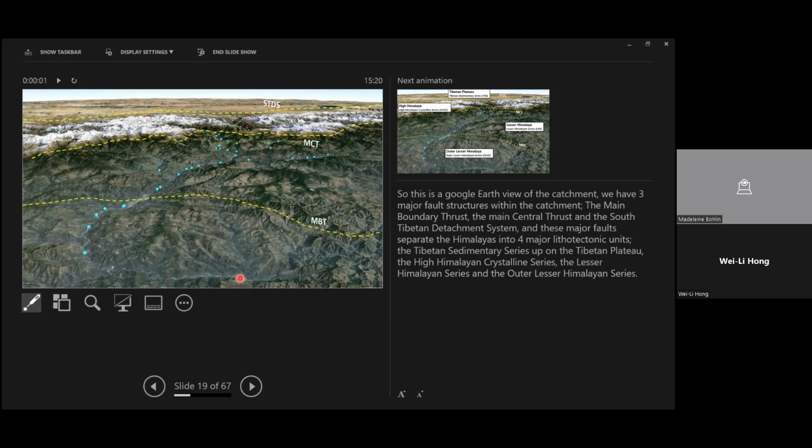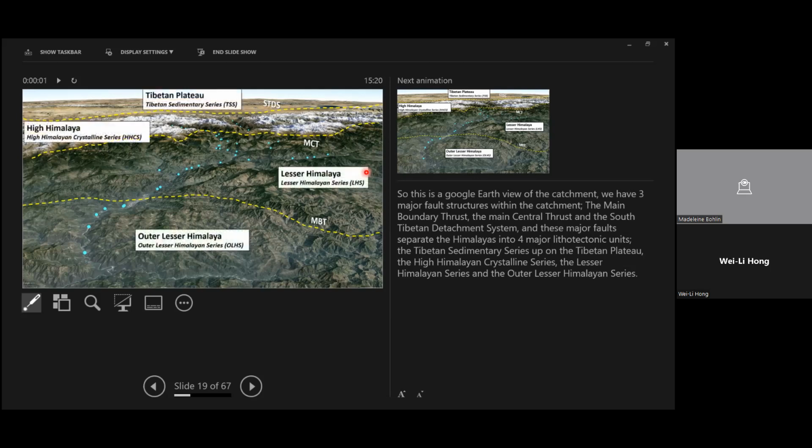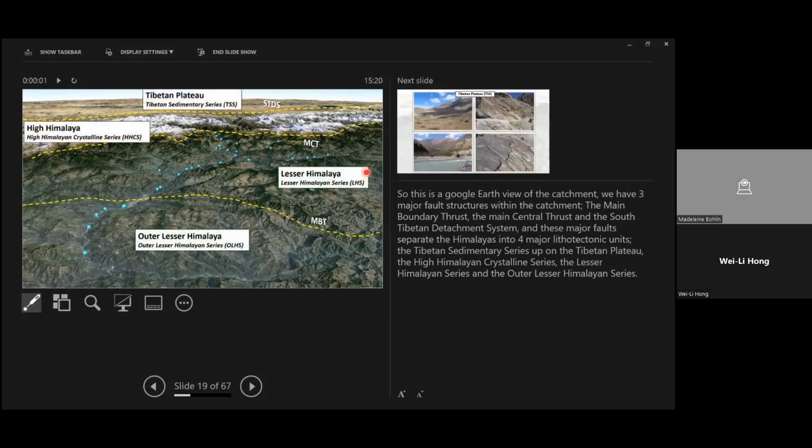So you might recognize these names. We have the main boundary thrust, main central thrust, and the South Tibetan detachment system. And these faults separate the Himalayan range into 4 major lithotectonic units, which have very different characteristics.